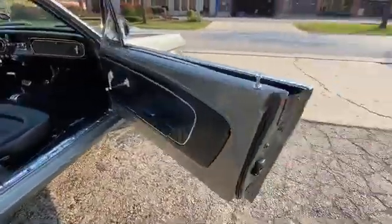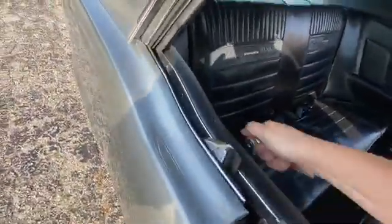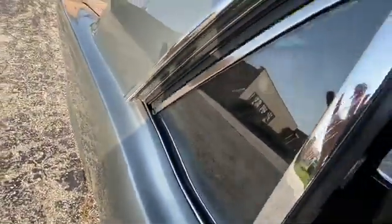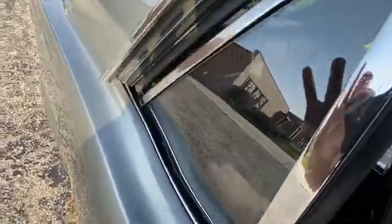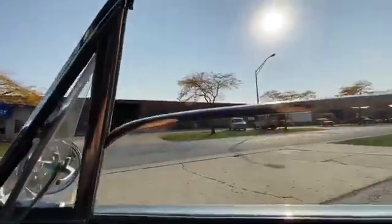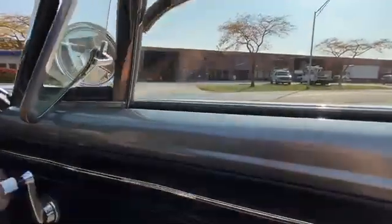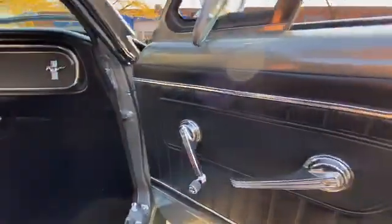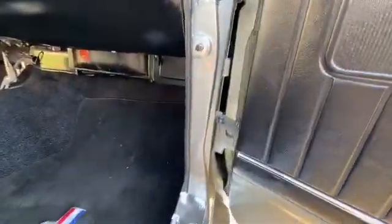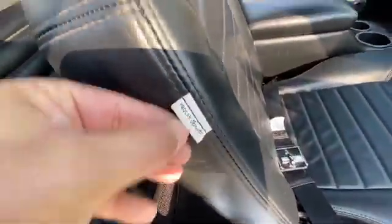Beautiful door jamb. Like I said, the door panels on both sides are brand new. Quarter window for the passenger side. Comes up and down with no problems. Also the passenger window, as you guys can see. Inner door jambs are great. Look at that. Beautiful restoration. Beautiful. There's your Pro Car seats.